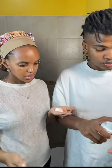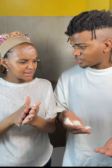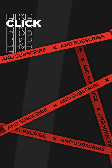Rice soap. It's not here. So, I'm using this. You see? I just rub it on it. But then this, I think you can also use it on your kids.